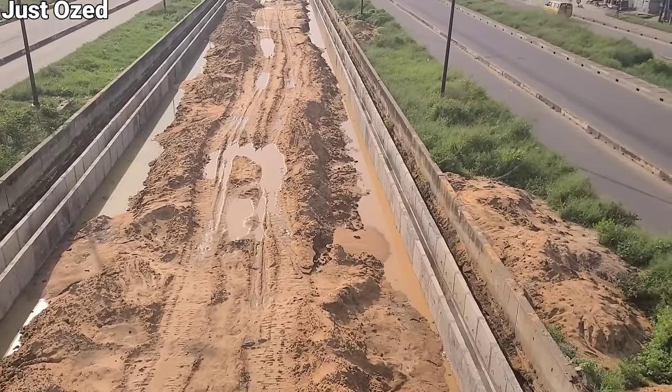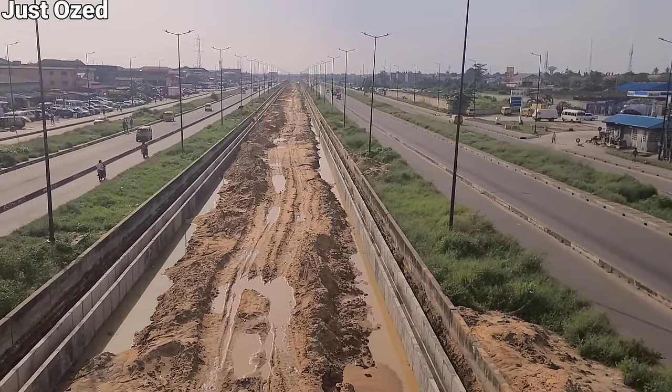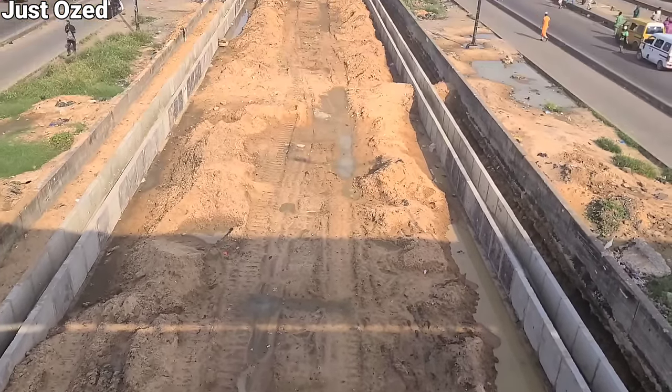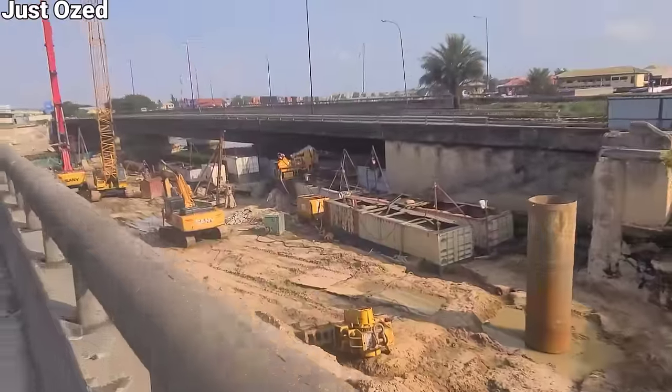I arrived at First Arc First Gate. This is heading towards Agboju, and this is what the rail track looks like. And this is the rail track heading towards Mile 2. This is what it's currently looking like. We're heading towards Mile 2 now.